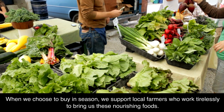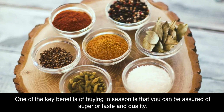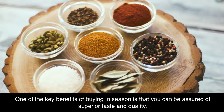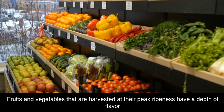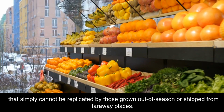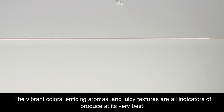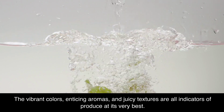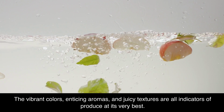One of the key benefits of buying in season is that you can be assured of superior taste and quality. Fruits and vegetables that are harvested at their peak ripeness have a depth of flavor that simply cannot be replicated by those grown out of season or shipped from faraway places. The vibrant colors, enticing aromas, and juicy textures are all indicators of produce at its very best.